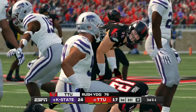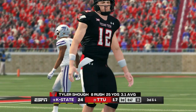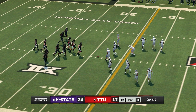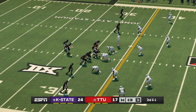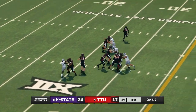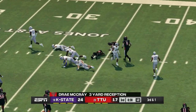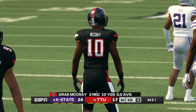Get nice yardage on that run. They're about 4 yards away here on second down. Fires quickly, and he's got his man. They'll bring him down right around the 34. Call it a gain of 3 yards. Third down.